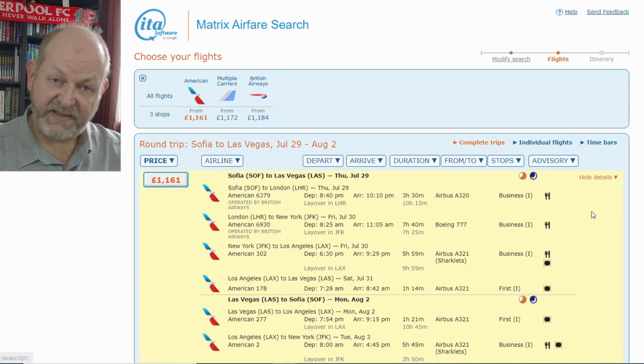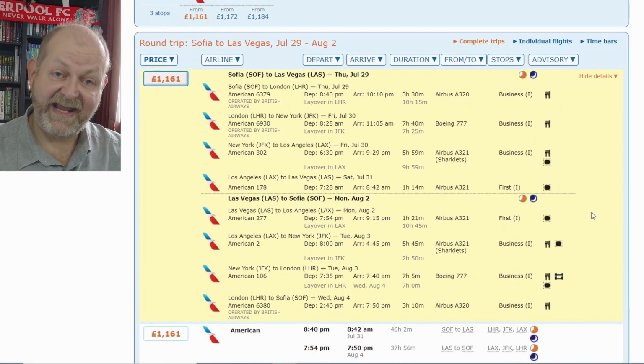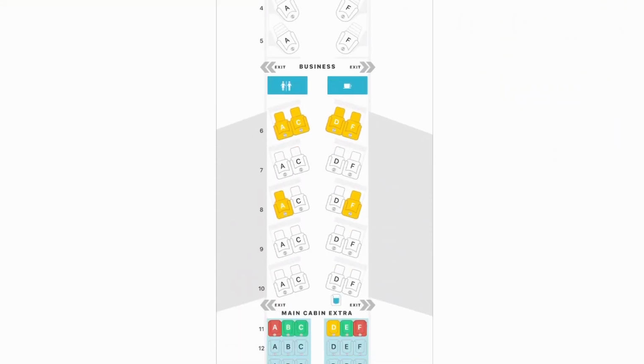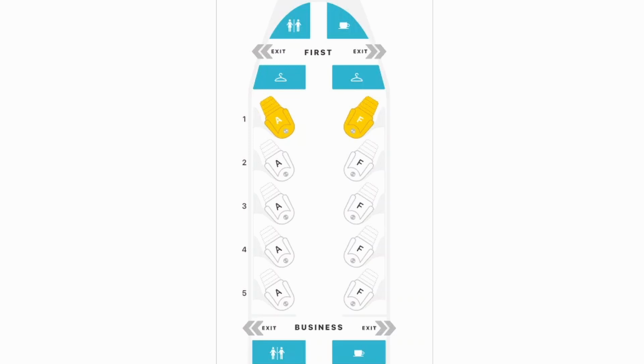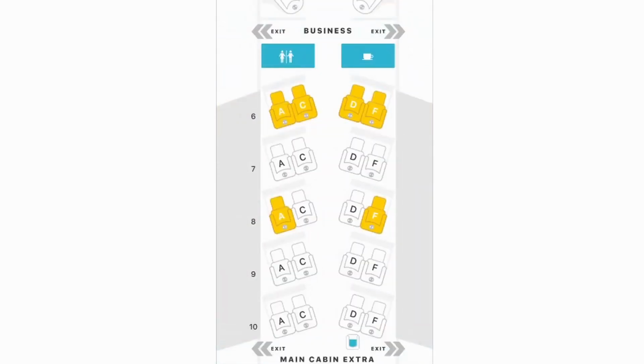Looking at these fares, you'll see the New York to LA plane is an Airbus A321 Sharklets. This is quite important. This is a specifically configured plane heavy on premium seats. It has a first class cabin, which is reminiscent of an international first class product, and the business seats are lie flat in a 2-2 configuration.